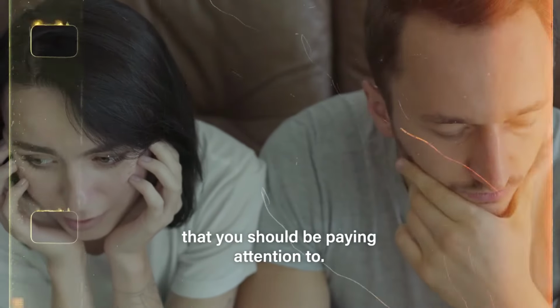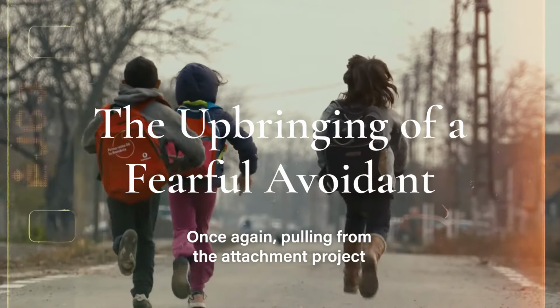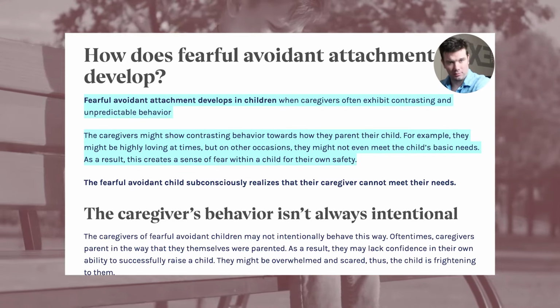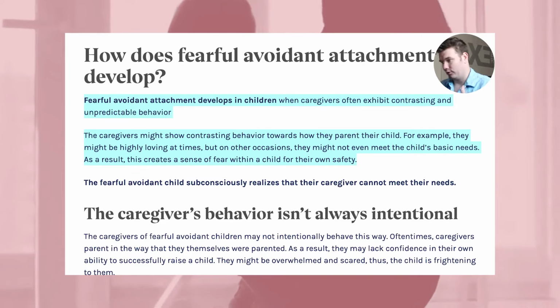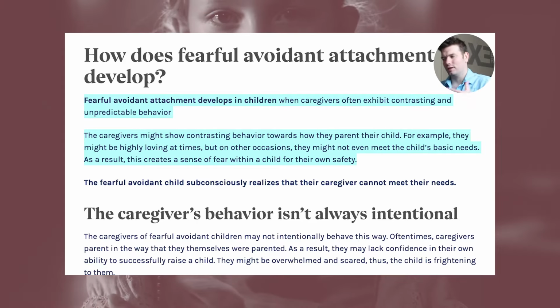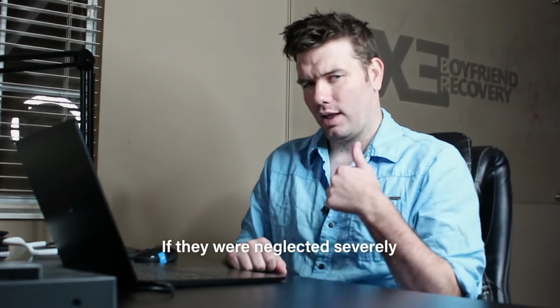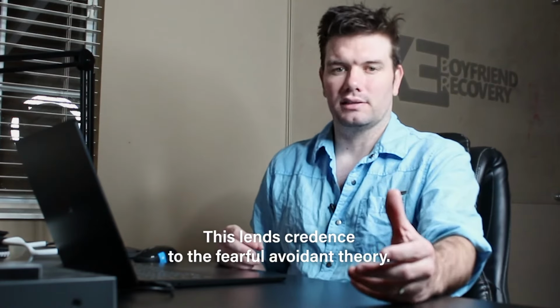But let's say that you believe your ex is a fearful avoidant. The second data point that you should be paying attention to is their childhood. Once again, pulling from the Attachment Project, fearful avoidant attachment develops in children when caregivers exhibit contrasting and unpredictable behavior. For example, they may be highly loving at times, but on other occasions they may not even meet the most basic needs of the child. As a result, this creates a sense of fear within a child for their own safety. So really pay attention to your ex's childhood. If they were neglected severely or had a really messed up childhood, this lends credence to the fearful avoidant theory.